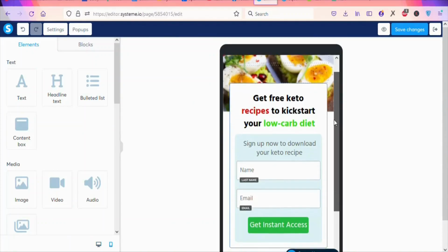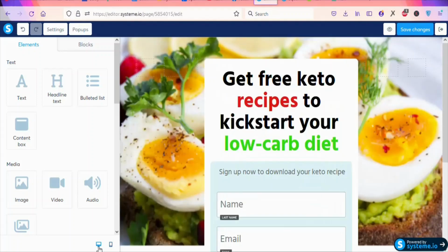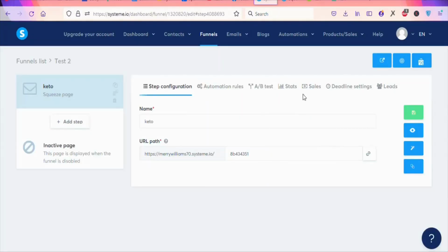This is how it is going to appear to people who will see your landing page on a mobile device. When you come here, you can see the desktop version. You can see this is the desktop version. Now, once you save everything, you are going to click right here, exit. Once you click on exit, you are going to see a page like this.